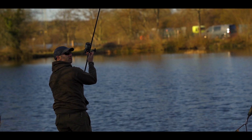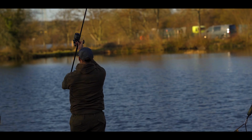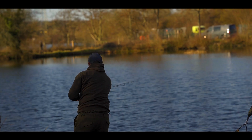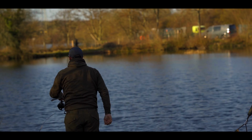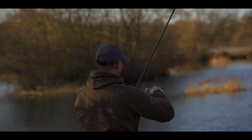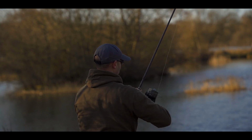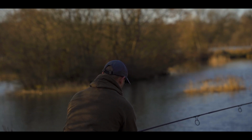Just come back. Line myself up. That's it. Bang on it. Well, I've just got that bag nice and tight in the rushes. Just setting the line down there. Obviously I don't want to move the lead at all. Keep the line nice and slack for the minute.